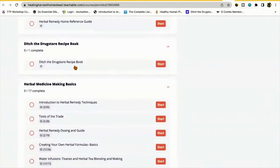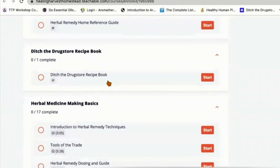Here's your Ditch the Drugstore recipe book. Please do download this as well. There are hundreds of recipes in the book. You can purchase a physical copy if you want to, or you can take it to the UPS store or something and have a copy made. But I want to show you in here that there are, besides the recipes, and these are all set up, by the way, by condition, an aromatherapy cheat sheet in the back that's going to help you with your essential oils, and an herbal cheat sheet in the back, which is going to help you make decisions about your herbs.